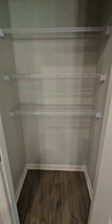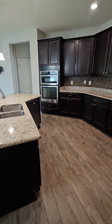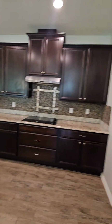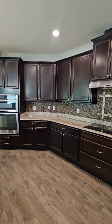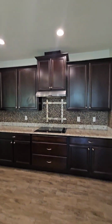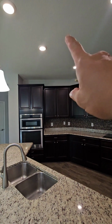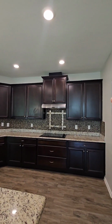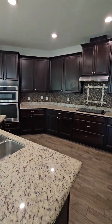Alright, so decent little pantry. It's actually pretty deep. I can stand in here. But you've got plenty of cabinet space here in this kitchen. I like that they've got the large cabinets. I really like it when they go to the ceiling, but they stopped it right there so you could still have some decor up there, or whatever you wanted to store.